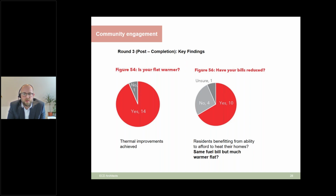Firstly, we all know energy bills have been increasing, so that contributes to a degree. And secondly, going back to that chart that I showed you earlier, a lot of residents weren't even heating their properties sufficiently. So they weren't getting the savings that they might have got if they had been. So again, it's something to consider, that retrofit schemes like this won't necessarily reduce the actual heating bill costs, but what they do is hopefully improve the living environment for the residents.